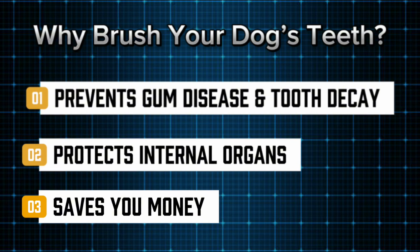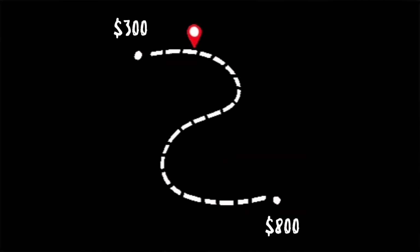Number 3, it saves you money. Professional cleanings can be anywhere like $300 to $800 or way more depending on the severity of the work that they need to do. And if your dog needs extractions, oh boy, it's gonna get pricier from there. A few minutes of care each day can prevent expensive vet visits.